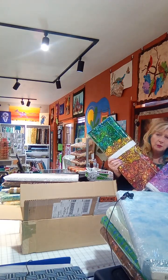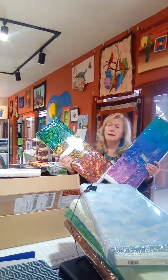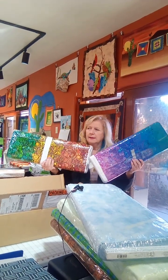And then these bubbles, we've had both of these bubbles in before. They sell out so quickly. They are so much fun. I've seen some Argyle quilts done with these. Absolutely gorgeous. So come on down.